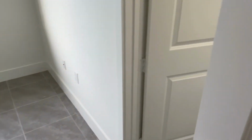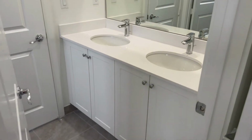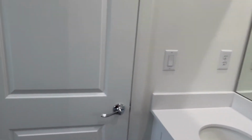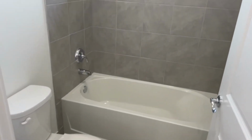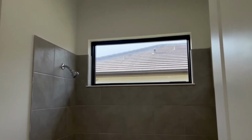Here, you have the door to the bathroom with a dual sink. They're under mount, upgraded height here. And a shower tub. And also a window that's kind of higher up, so it's nice. Doesn't disturb when taking a shower.